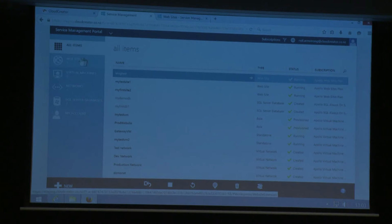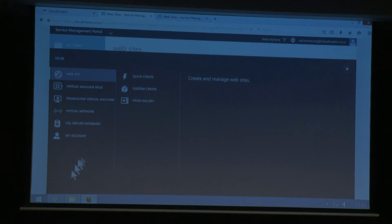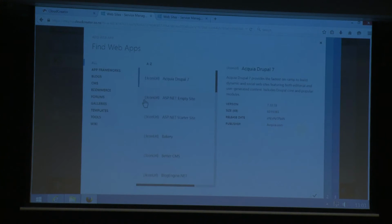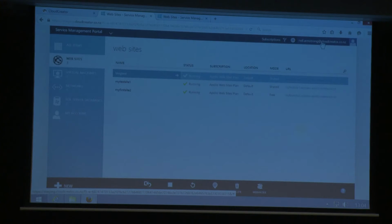So we're going to start off just having a look at some of the website capabilities. One of the things we can do here, obviously, is create a new website, as you'd expect. We have a number of different options, one of which is that rather than just starting from an empty or default website, we are able to also make use of a rich gallery of websites and web applications as a starting point to build these types of environments. So there's a selection there that we can use to deploy a new website.